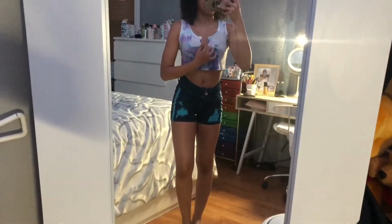the shirt is from the Children's Place, and I tie-dyed it myself. It was originally a white shirt, but then I tie-dyed it and I cut it, and then I cut a slit to it, and I was like, you know what, this looks pretty good if you ask me.